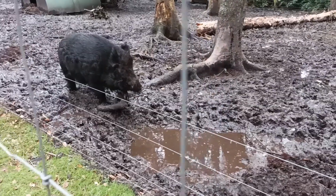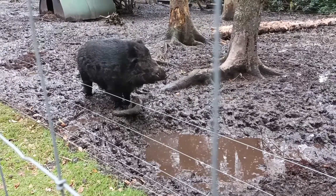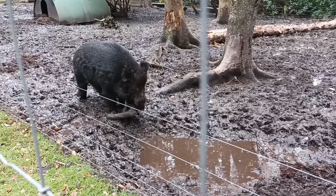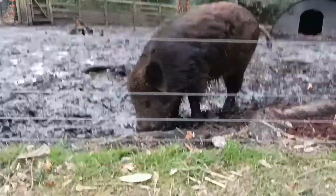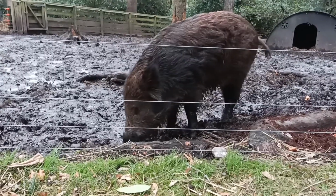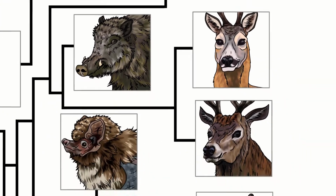The expansion of their range is slow because conflict with people results in culling. Wild boars are largely herbivorous, rummaging around for roots, herbs, seeds and fruit. They can also eat worms, bugs, young mammals, eggs and ground nesting chicks. Their survival over winter depends on them eating from beech and oak trees, with woodlands being one of their main habitats. That rounds off the native mammals we're talking about in this video.